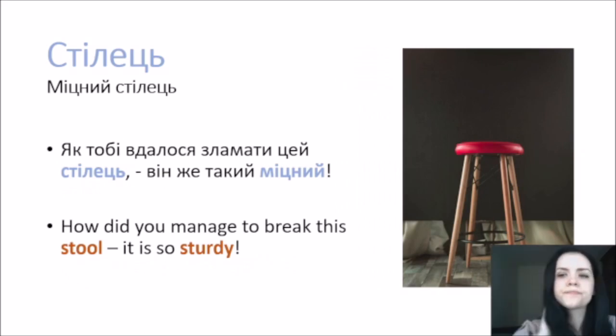And a stool in Ukrainian means стілець. A solid or sturdy stool will mean міцний стілець. For instance, як тобі вдалося зламати цей стілець? Він же такий міцний.